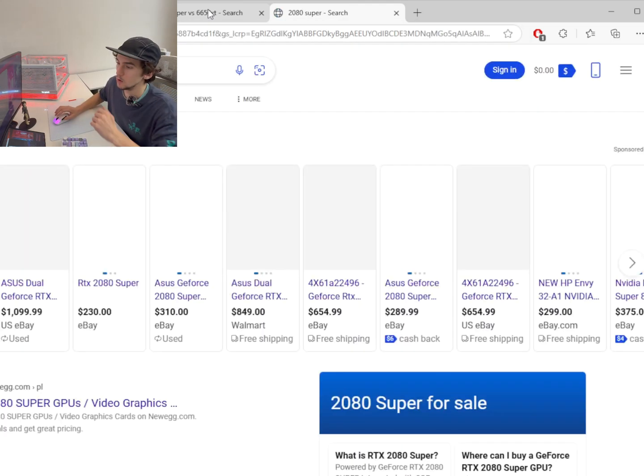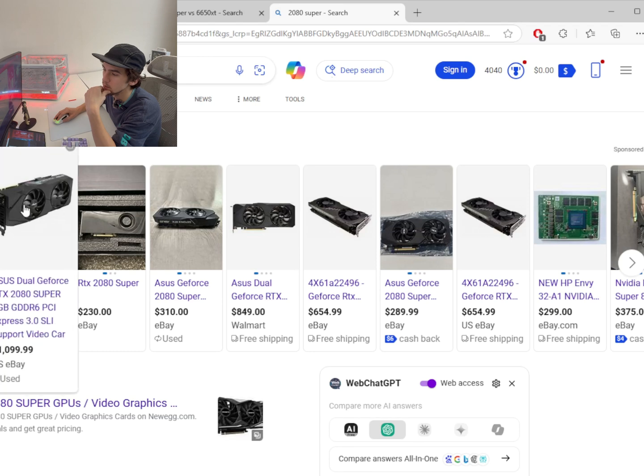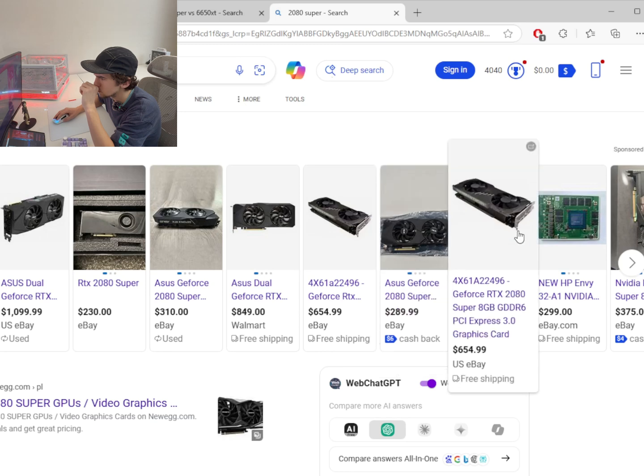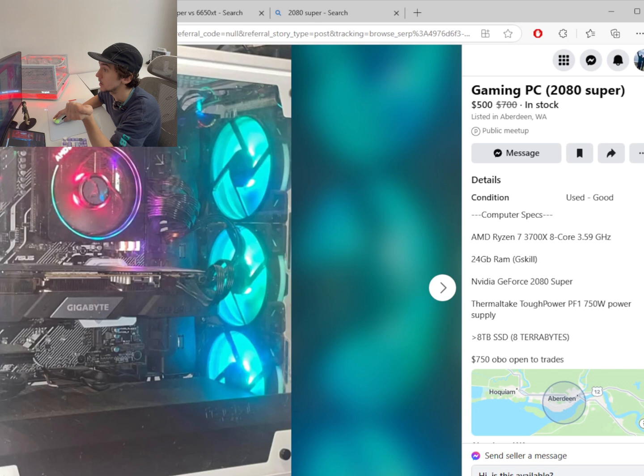Let's see, what would we get a 2080 Super for? Yeah, what? It's like $1,000? What's going on? 2080 Super, $230 on eBay. That makes sense. $310. Yeah, some people mark them up so much depending on what card it is. But yeah, this is a great deal in my book.